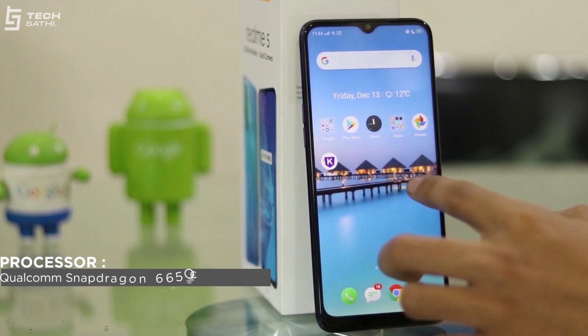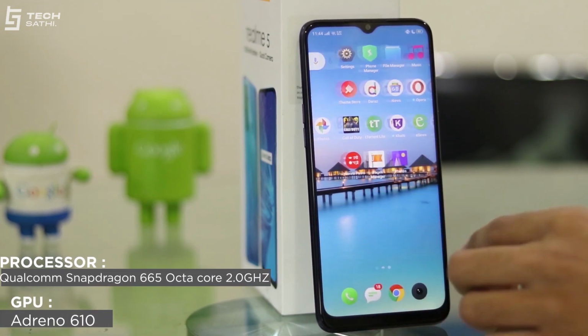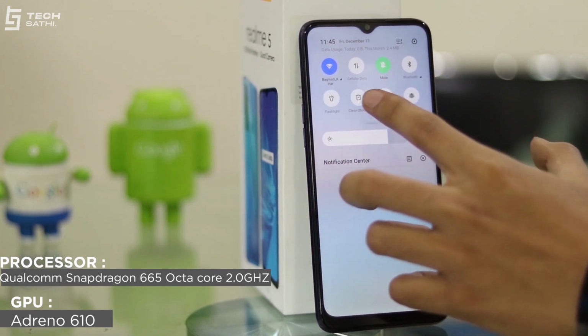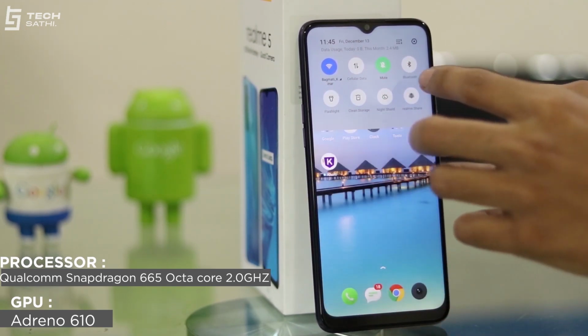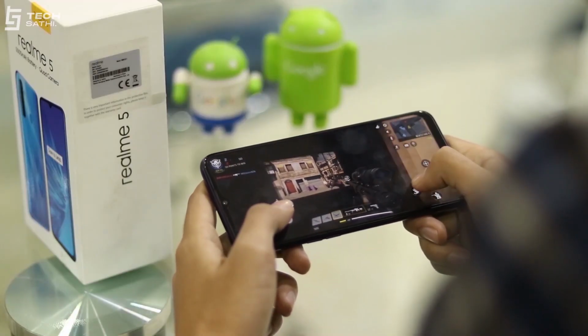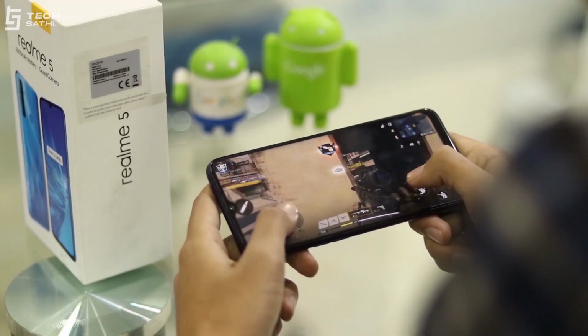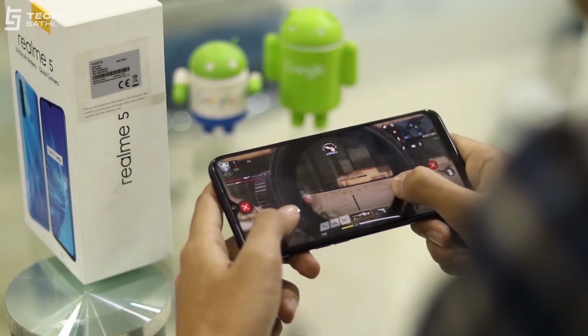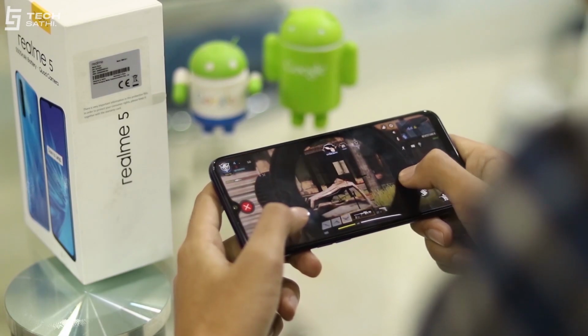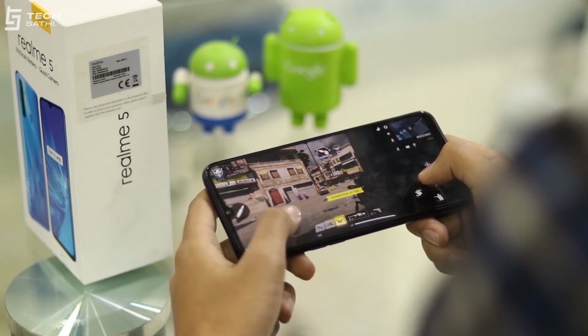Realme 5 has a Qualcomm Snapdragon 665 octa-core 2 GHz 11nm processor with Adreno 610 GPU, which is good enough for your day-to-day tasks and all types of gaming at medium graphics. It was impressive that we were able to run Call of Duty on the highest settings possible with very few frame drops. Even with a big battery, I experienced no heating issues during my intensive gaming sessions.